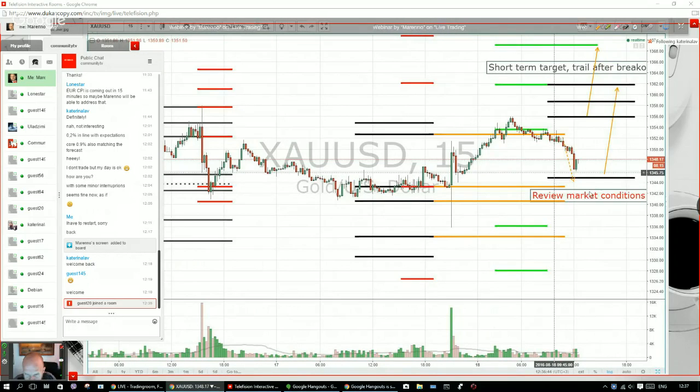Due to the spread, the difference between this level and the low of this candle is only a rough idea. It's only $1, so it's not a lot at all. It's about 10 pips. So basically it can be considered that this level has been triggered.